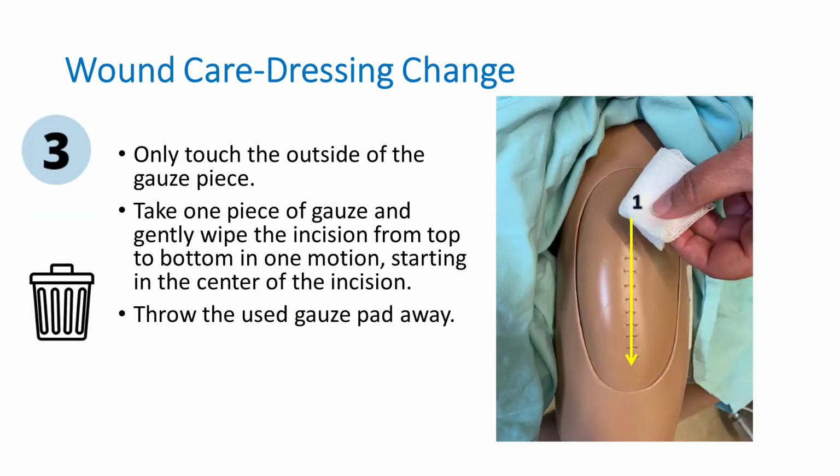Number 3. Only touch the outside of the gauze piece. Take 1 piece of gauze and gently wipe the incision from top to bottom in one motion, starting in the center of the incision. Throw the used gauze pad away.